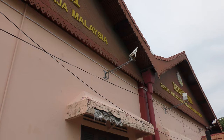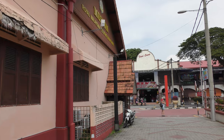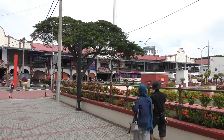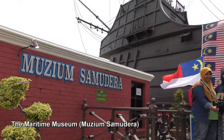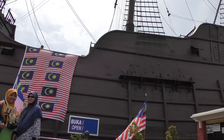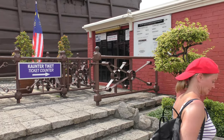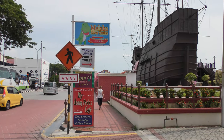Just next to the ship you have the museum, Royal Malaysian Customs Department. It's a market hall with a food court straight ahead. And then over here on my right is the ship. We're running out of time here before we have to catch our bus back to Kuala Lumpur. It only costs 5 ringgits to get onto the ship. But I think we're going to give it a miss so that we have time to walk through the rest of the town. Next stop, the Melaka River Cruise, 50 meters to the right.